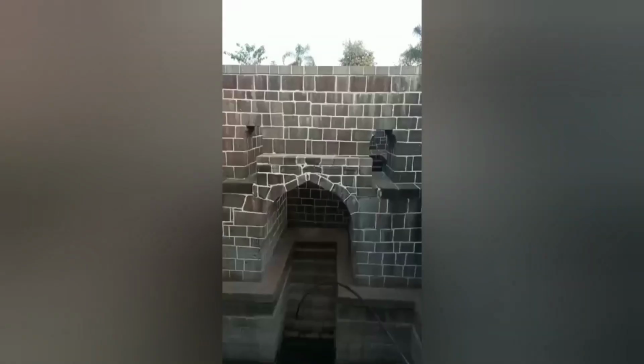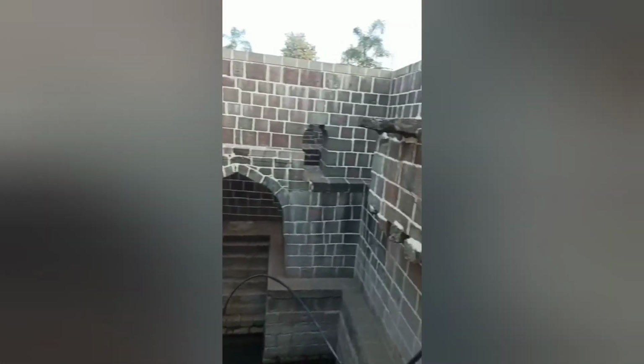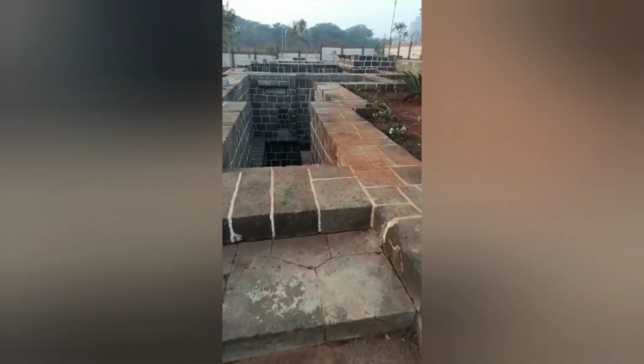Overall, the monument was worth visiting, and it is well conserved since it does not have any direct approach. I think it's well conserved, and I wish the best of luck to the people who are conserving it.